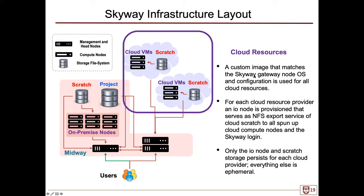So the cloud VMs, or the cloud resources that are part of this infrastructure, have a custom image that matches the Skyway gateway node operating system and configuration. And this same custom image is used for all of the cloud VMs, as well as the IO node that is in the cloud. So for each cloud resource provider, this IO node is set up, and the purpose of that IO node is to act as an NFS export service.